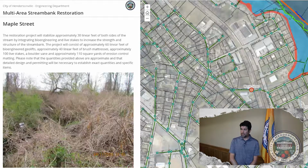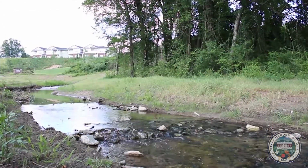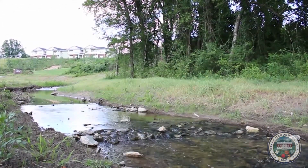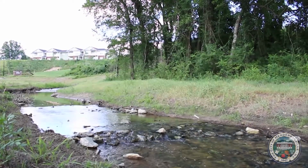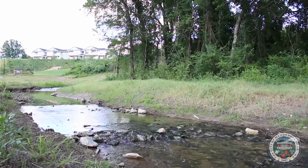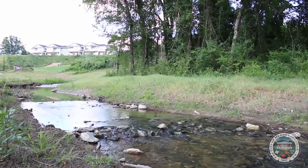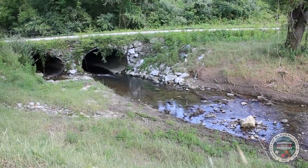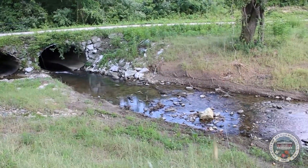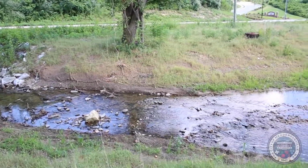And so what it consists of is actually rebuilding the stream. There's grading that's done, and it's a more gradual grade, and it's an opportunity to widen the floodplain in these areas. When there's stormwater runoff and flooding, it widens things out, and it has less impact on the stream banks in the future.